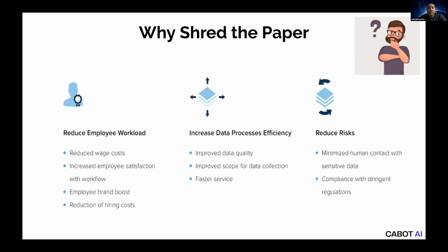Second was increased data process efficiency. Today, we are all prone to human error if the task is repetitive, large in number, and redundant. But by shredding the paper and applying cognitive technologies or intelligent document processing, you are able to improve the data quality. You are able to improve the scope of data collection because robots or software bots do 24/7 work and collect a lot more data than a human generally would.